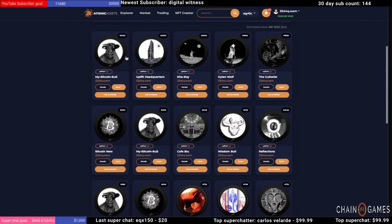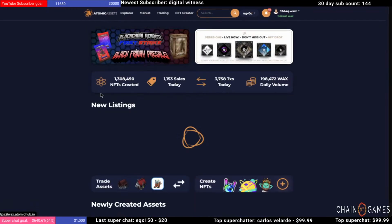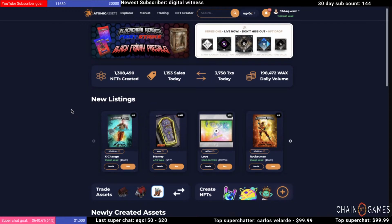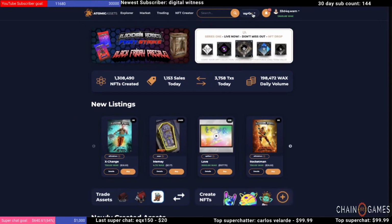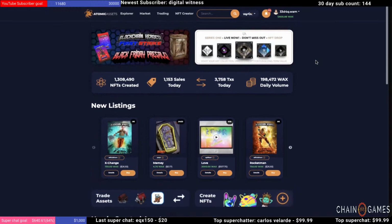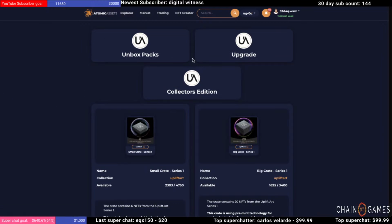Hey, if you go to AtomicHub home, just click their icon up there for a second. Go up to the top of the screen, and then go to the graphic there as an advertisement for Uplift. Oh, there it is. No, I found it. You're a little delayed, I'm sorry. Yeah, unbox, packs, upgrade, and collector's edition.